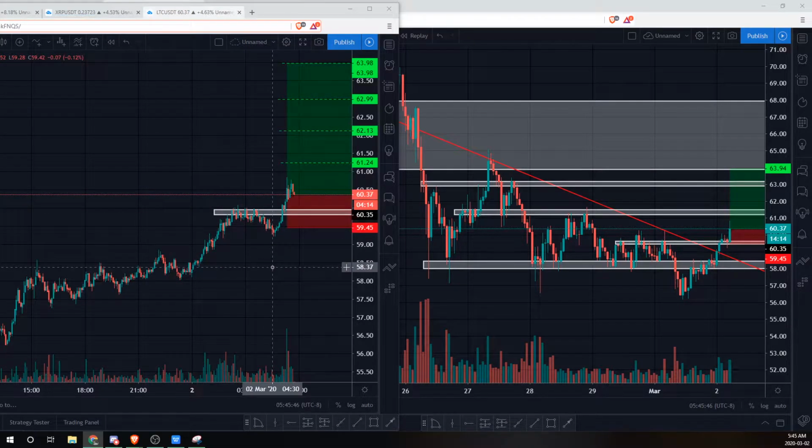If it comes back here, you know, we don't mind adding more, and then the cutoff where we say we're going to be wrong is breaking 59.90-ish. That is, in my opinion, when I'm going to say I am wrong.